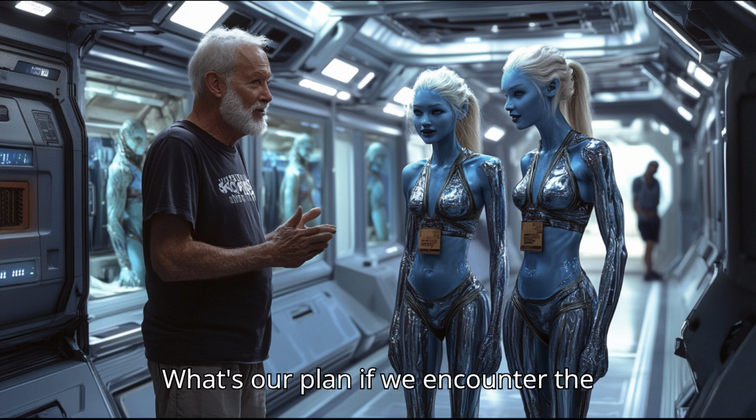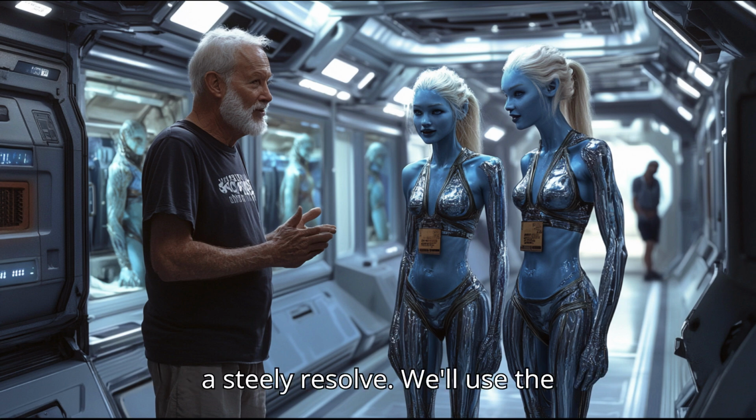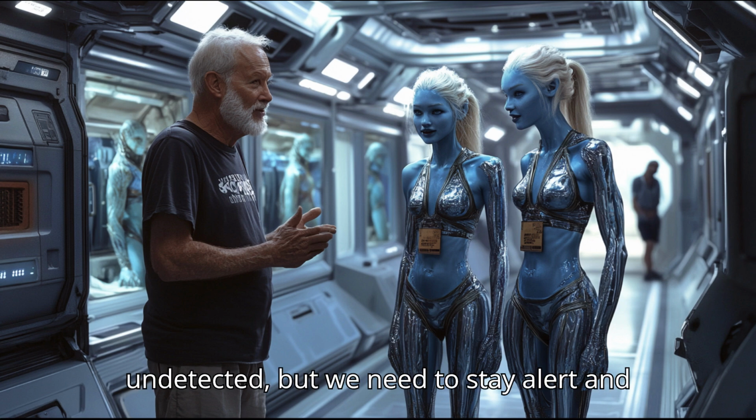"What's our plan if we encounter the security forces?" Orion looked at her with a steely resolve. "We'll use the maintenance tunnels. They're less monitored, and I know a few shortcuts that should get us to the ship undetected. But we need to stay alert and move fast."